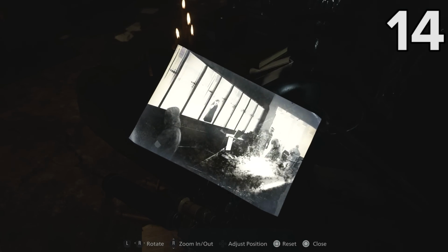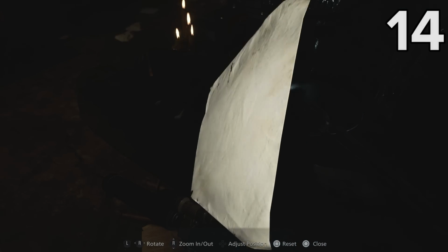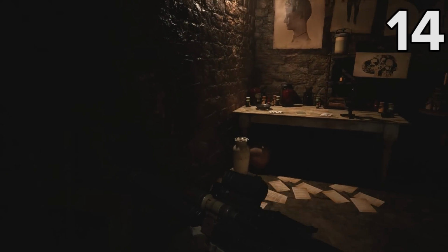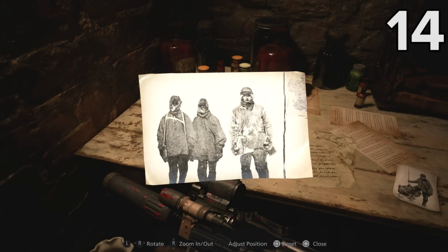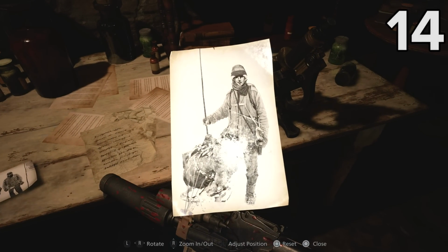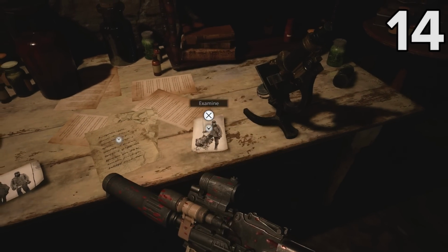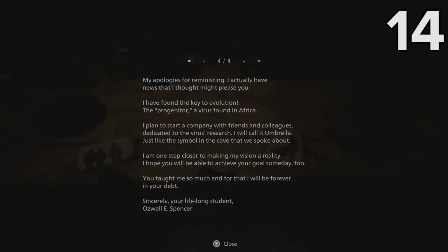The next couple of Easter eggs are pretty big ones in terms of lore, and they appear in what I like to call the Exposition Room. There are similar rooms in other Resi games, but this one is basically just one single room with a bunch of notes to read in it that basically tell you WTF has actually been going on, and in a big twist, one of the notes left behind is from an Oswell E. Spencer.